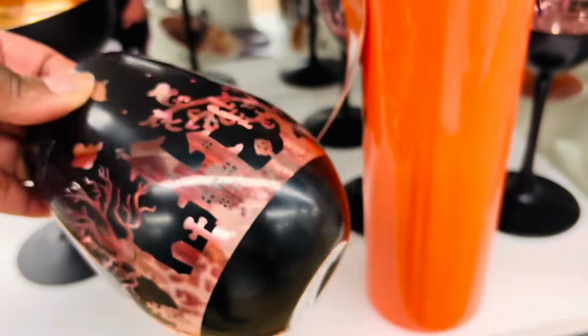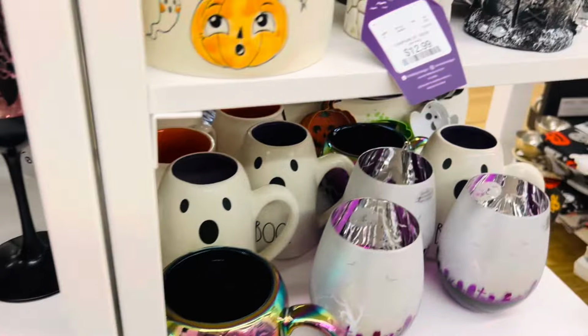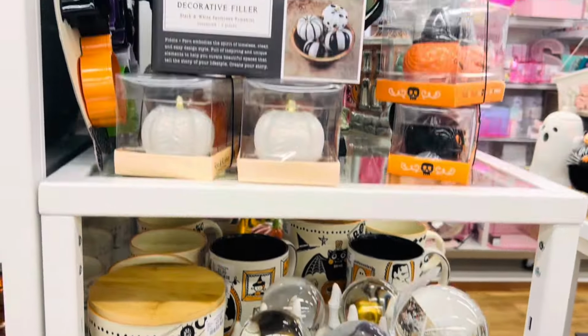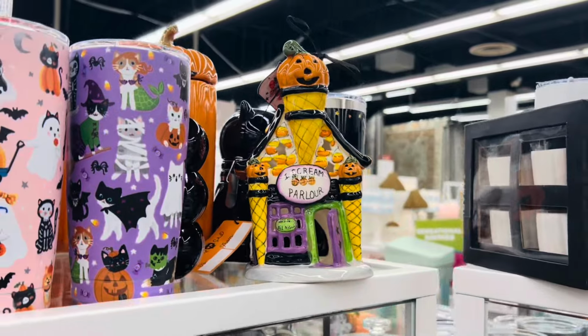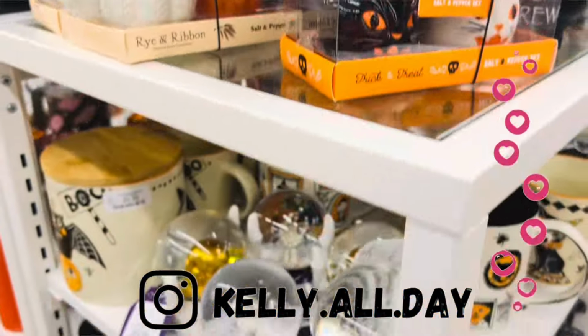Some of these are really pretty. I'm loving that like pinkish iridescent color. Very nice. And the purple is nice too. I love that little ice cream parlor. Very cute.